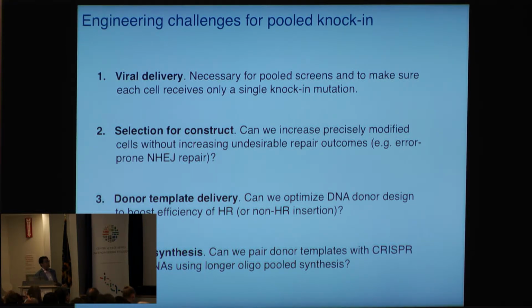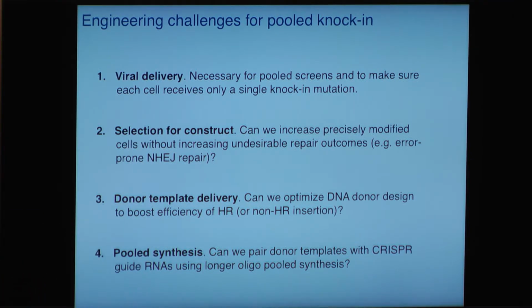This is a little bit of a technical detail, but it's something we discovered when doing knockout: if we can select for cells that actually got the CRISPR reagents, we see much, much higher levels of knockout compared to when we don't select. Also, can we optimize aspects of the DNA donor design to boost the efficiency of either homologous or non-homology-driven insertion methods? Single-stranded DNA, double-stranded DNA, asymmetrical, symmetrical. There's a lot of things that we can just play around with to see how we boost this efficiency.